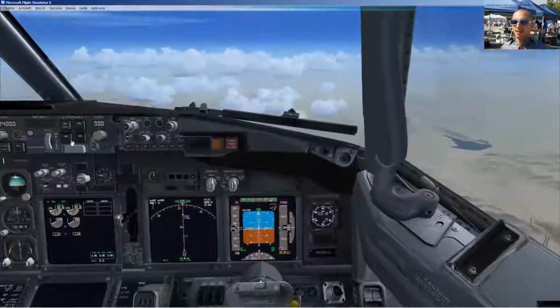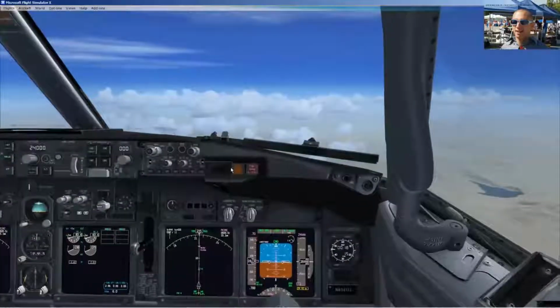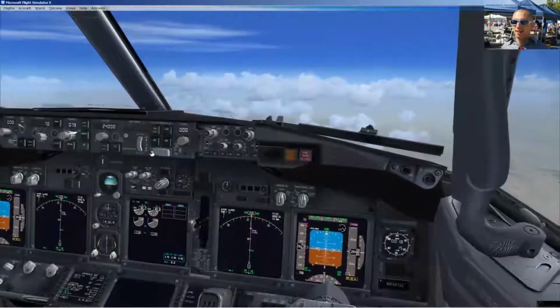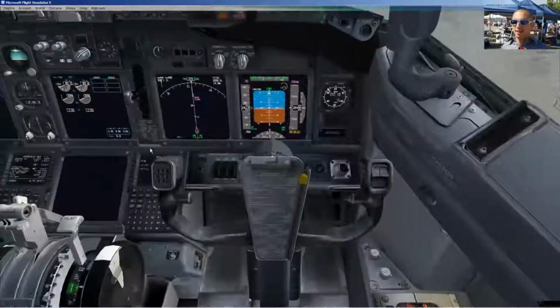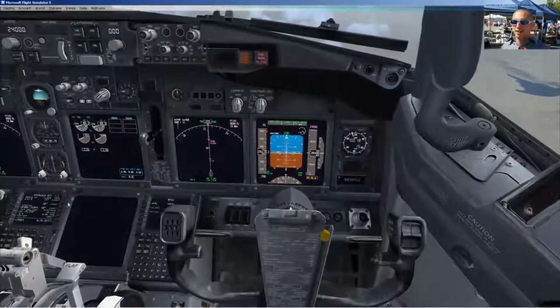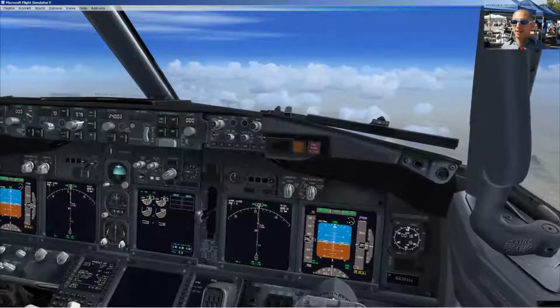Alright, descent checklist. Pressurization is set, and landing altitude is set. Recalls checked. Auto brake. Let's go ahead and set the auto brakes to 3. Auto brake set, approach briefing complete, and landing data set. We're going to be 142 plus 10. It's going to be 152 for the wind component. Let's go ahead and level change it.